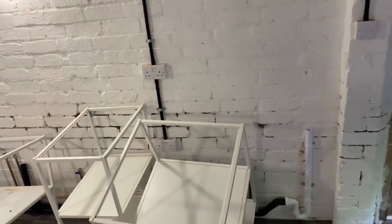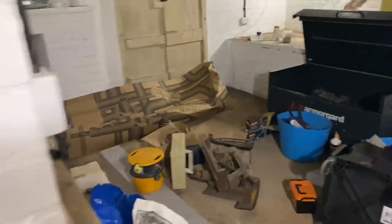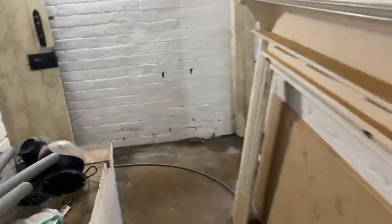There'll be a sink here, dishwasher, washing machine. So that's there. We've also got a radiator down here. Obviously all this will be coming out because it's still effectively got bits and bobs to do. There's still a few trades here, but I just thought I'd give you a walk around because I'm not here now for a few weeks.